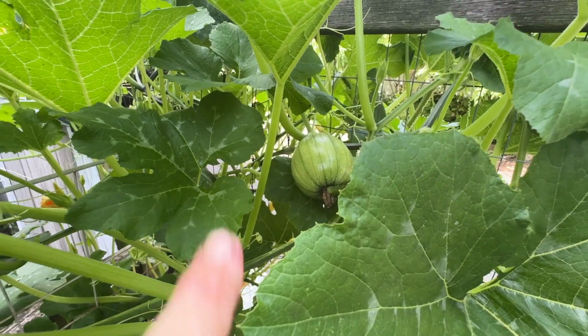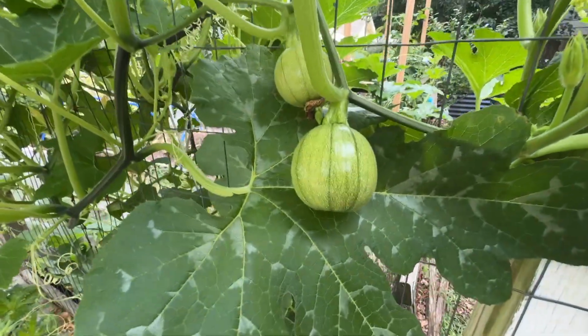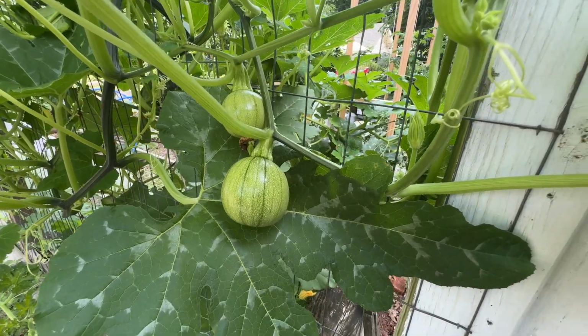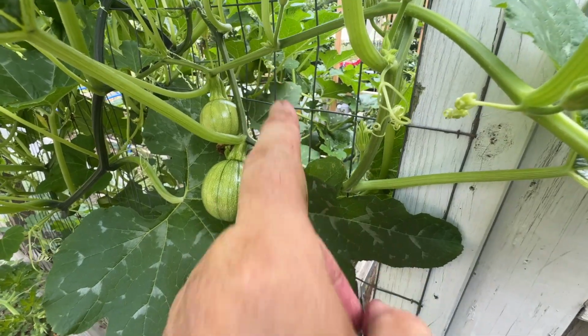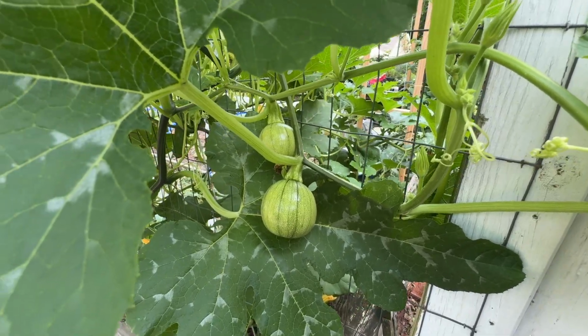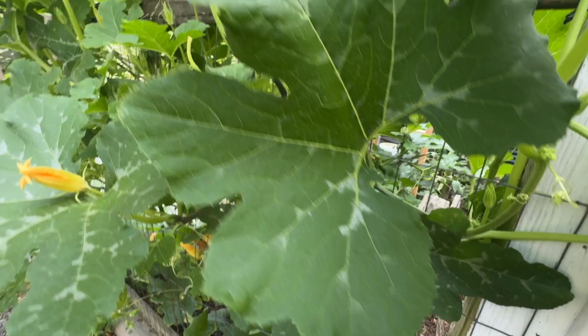Others are on the outside of the fence here. The other two are right here, hanging right outside the gate, and they're starting to develop. This one I hand pollinated, as I did the one on the inside. This one got pollinated on its own, and there's quite a few fruits forming.